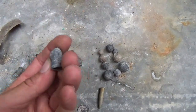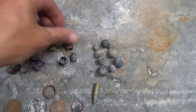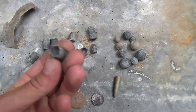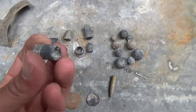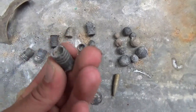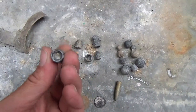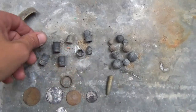There's another one that's hit something. Concave base, pointy end. These ones are concave both ends. You can see the rifling around the edge still, where it's come out of the musket. I was told these are possibly called wad cutters for a low velocity weapon. And I've got a feeling they make a bit more of a mess when they hit. I'm not sure, but they're not very aerodynamic.